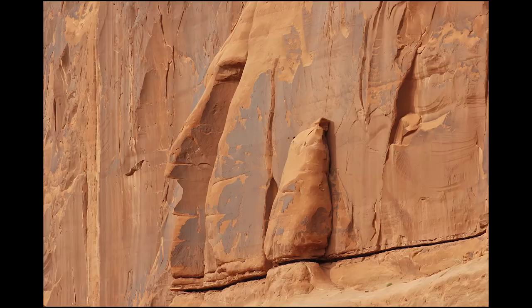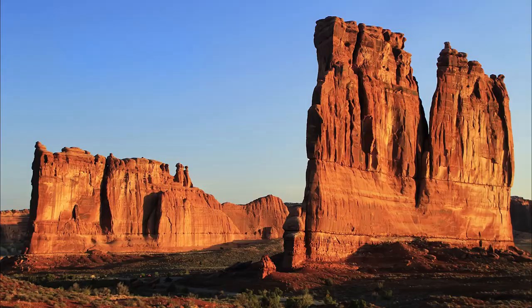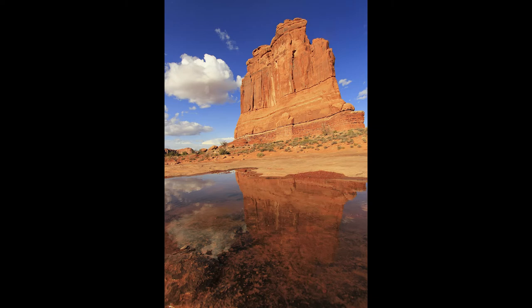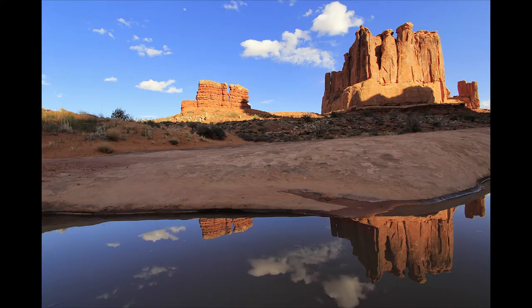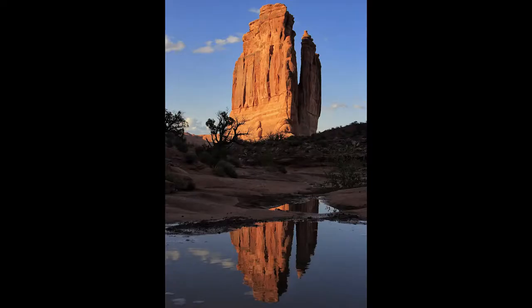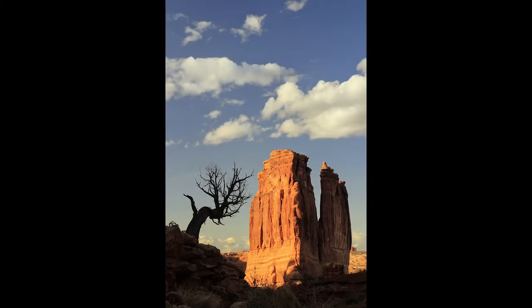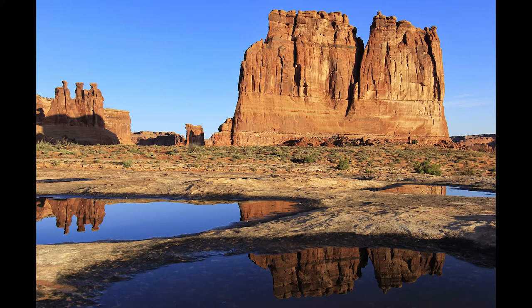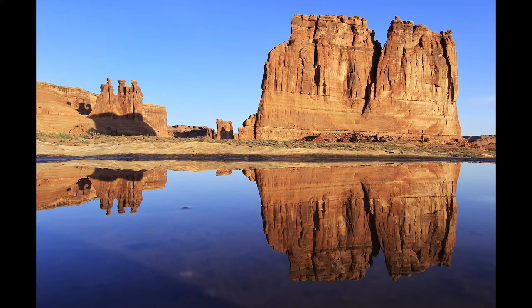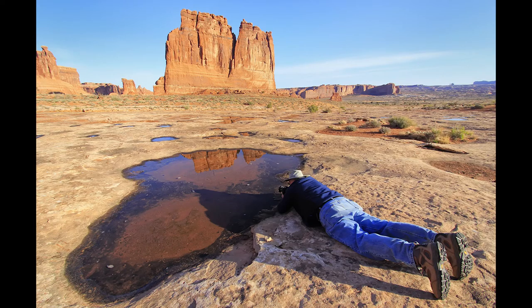Along the way, look for this face amongst the rocks. And then, if there's been decent rain and you see puddles around, this is the place to be for amazing reflections of the formations in those puddles. Use a really wide angle lens, something like 15 to 24 millimeters, and get very low for the best results of those reflections.